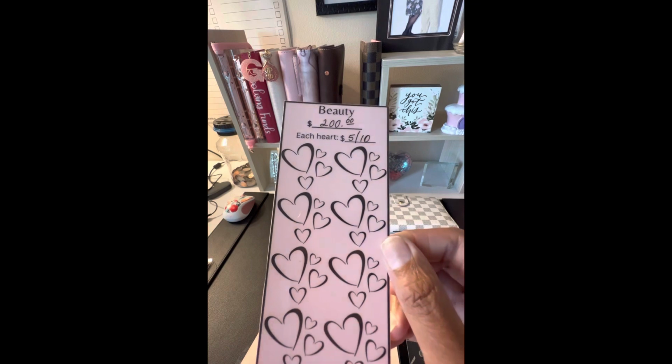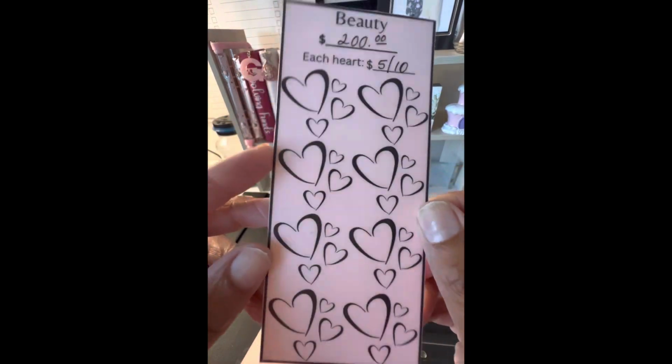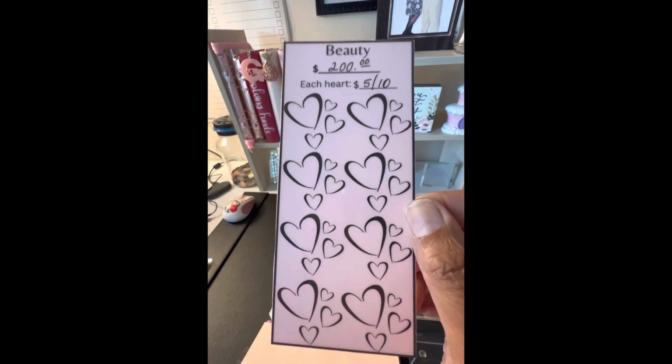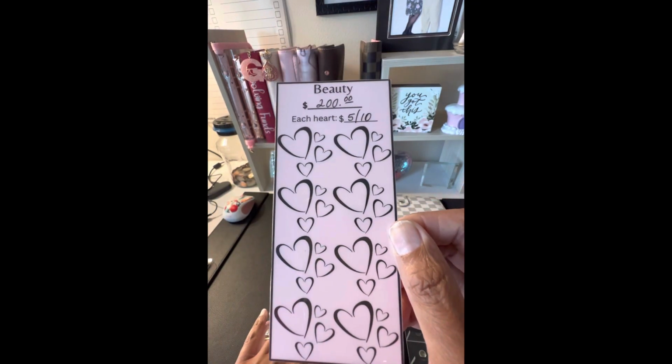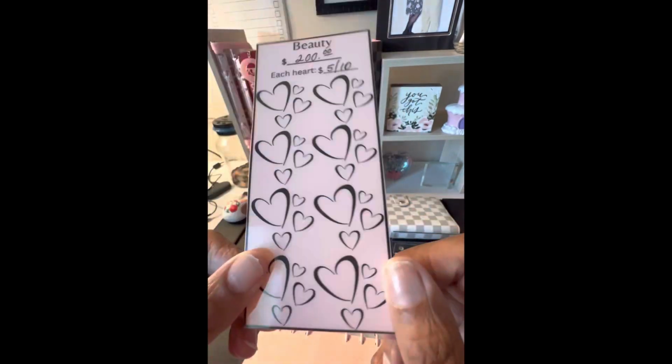If you're a baller, you can make them 50 and 100. It's up to you. So you determine what your budget is, okay? But for me, I did every category the same. It totals to $200 doing it this way. So that works for me.